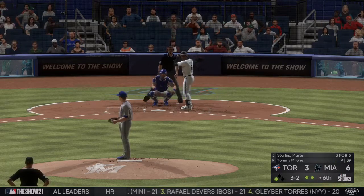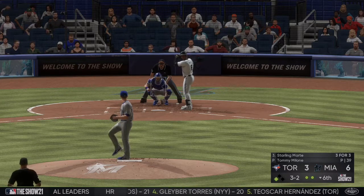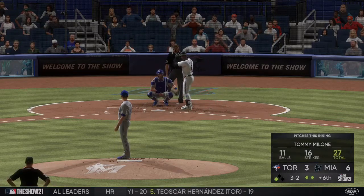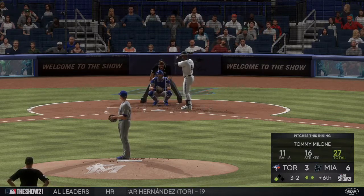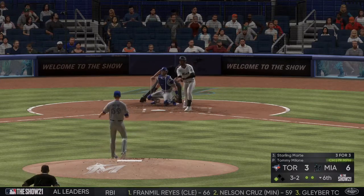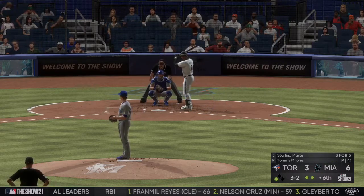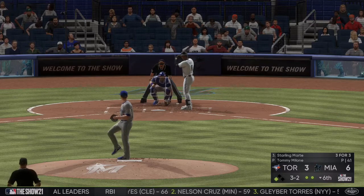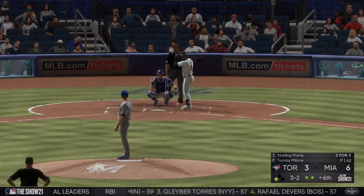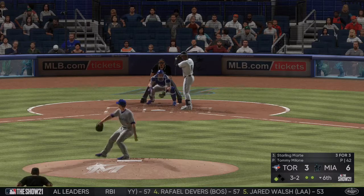6 runs, 11 hits, and 1 error so far for the Marlins. And he rolls over this one foul. We'll do it once more. 3-2. Another one sent foul. Locked in a good battle. Here comes another one. Popped up, and that's going to land foul. The next 3-2.